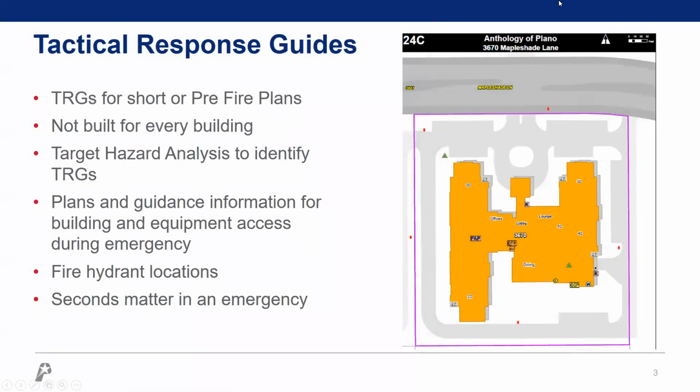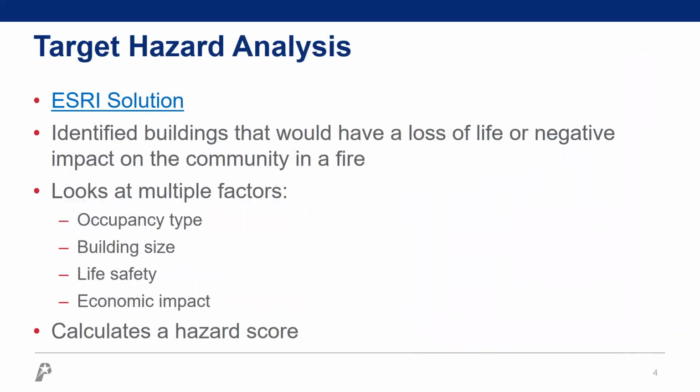Perfect. So we didn't build these for every building. We only did these for our, like he mentioned, our big buildings that are high rises, our big apartment complexes, nursing homes, schools, anything that would have a large impact on the community. And how we identified those was using a target hazard analysis. This is actually an ESRI solution that's still out there. When we send out this slide deck, you'll get a link to it in case you want to look at doing something similar for your city.